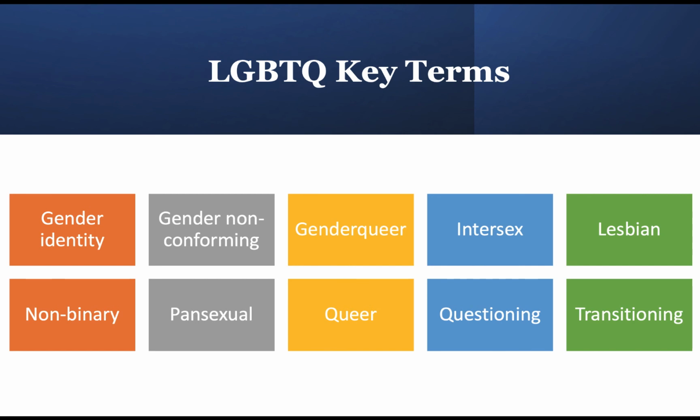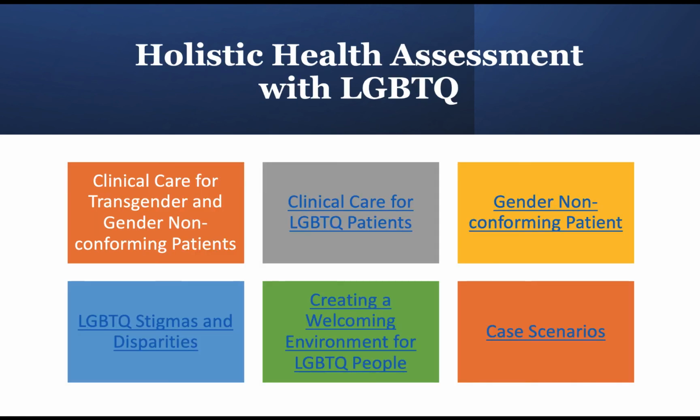Questioning, a term used to describe people who are in the process of exploring their sexual orientation or gender identity. Transitioning, a series of processes that some transgender people may undergo in order to live more fully as their true gender. This typically includes social transition, changing names, pronouns, medical transition, which may include hormone therapy and gender-affirming surgeries, and legal transition. Holistic health assessment. So I have the links for these videos on the course, and they are fantastic. They go into how we have these different scenarios and how we can appropriately and sensitively talk to our LGBTQ patients and assess their health history so that we don't miss any gaps that are typically missed in their care.